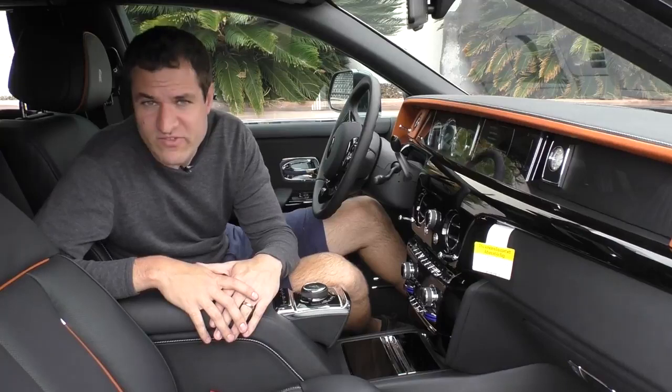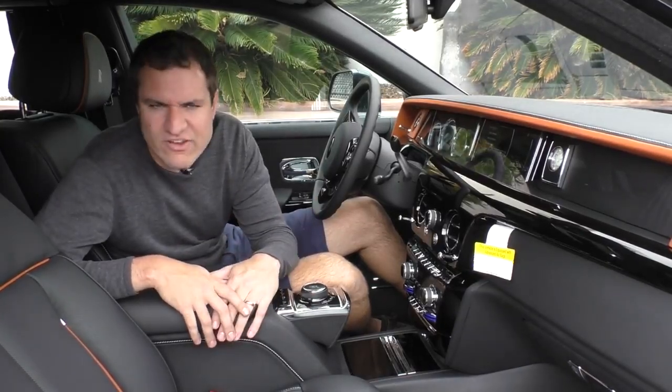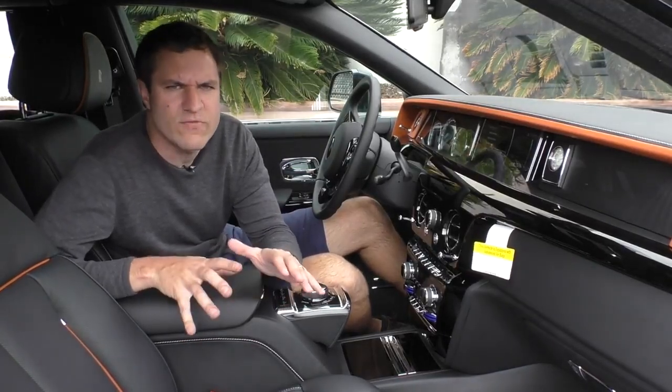Next, we move on to the front seat, where there is, of course, another long list of crazy luxury features and gadgets. I'm going to start with the infotainment screen itself. Take a look at this.